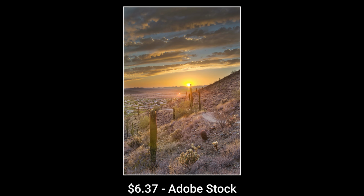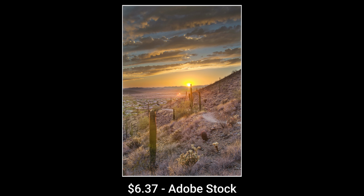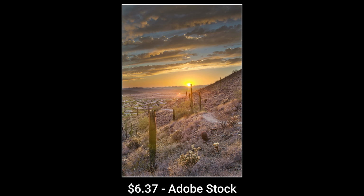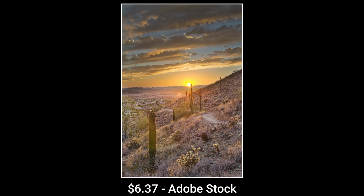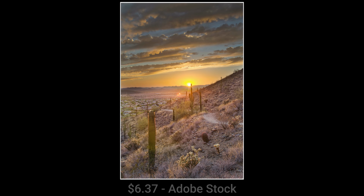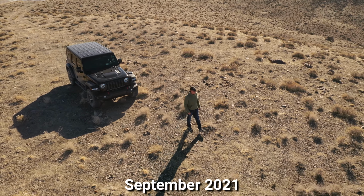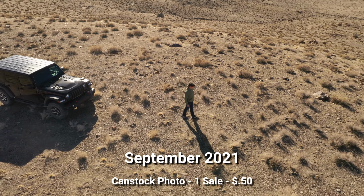One of my personal favorites is the sunset over a trail here in Arizona. Not only did this image get me $6.37 on Adobe Stock, but it is also on display at my neighborhood community center. Here are the totals for each stock agency that I contribute to.